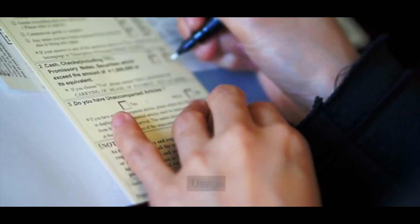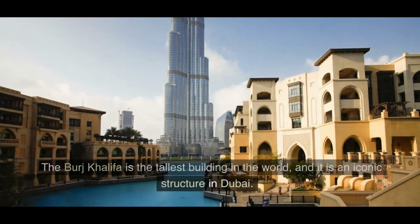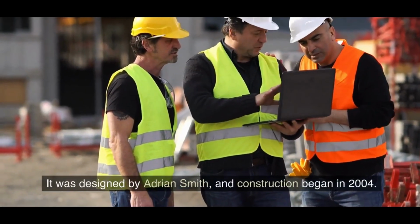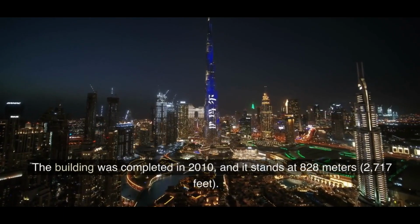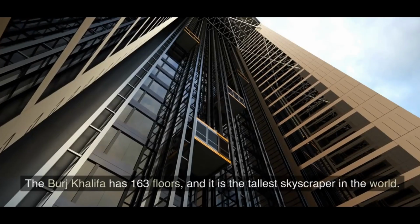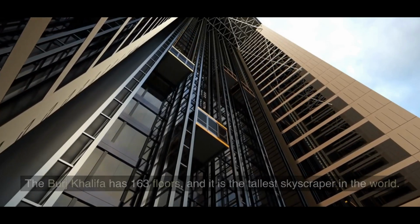Number 6. Usage. The Burj Khalifa is the tallest building in the world, and it is an iconic structure in Dubai. It was designed by Adrian Smith, and construction began in 2004. The building was completed in 2010, and it stands at 828 meters, 2,717 feet. The Burj Khalifa has 163 floors, and it is the tallest skyscraper in the world.